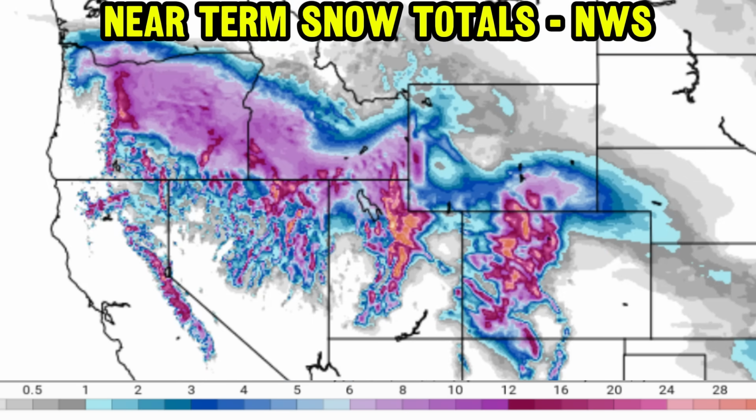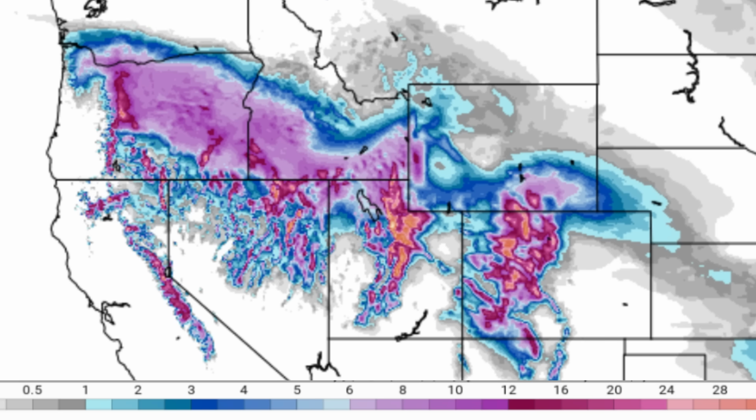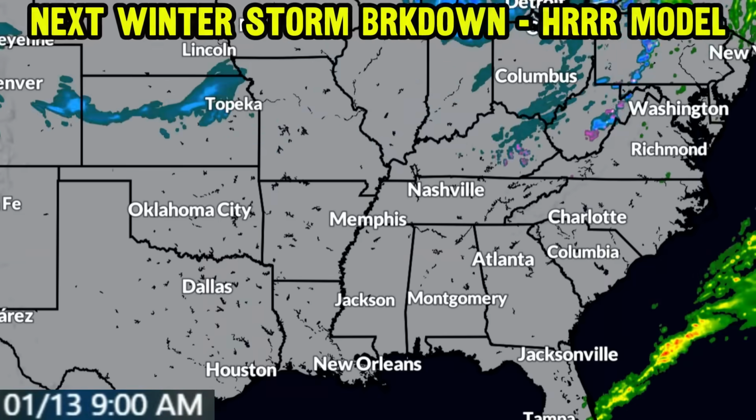But where we're also going to have blizzard-like conditions is with heavy snow and wind back here into the Mountain West. Parts of Utah, as well as Colorado in those higher elevations of the Rockies here. 24 to even 48 inches of snowfall not out of the question here. This is some very heavy accumulation. Also watching for ice in northwestern Oregon, by the way.